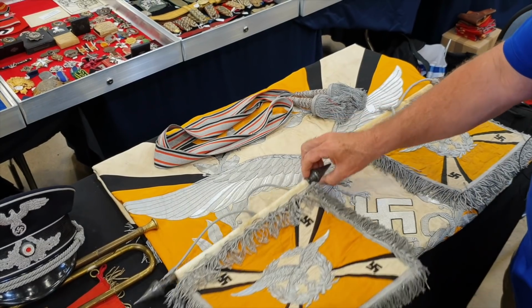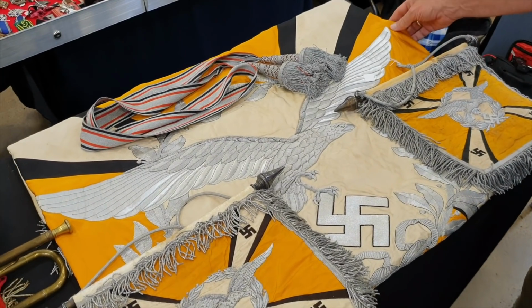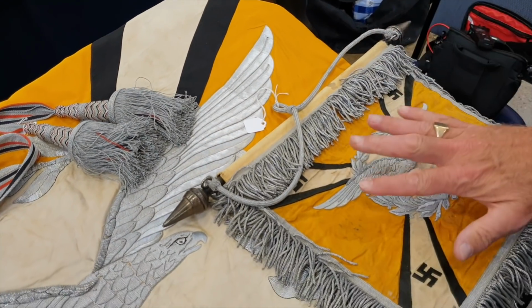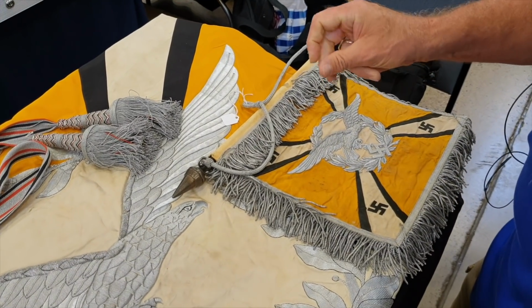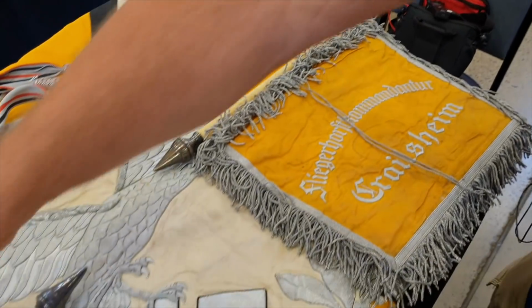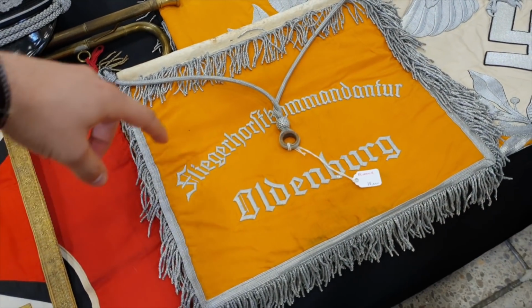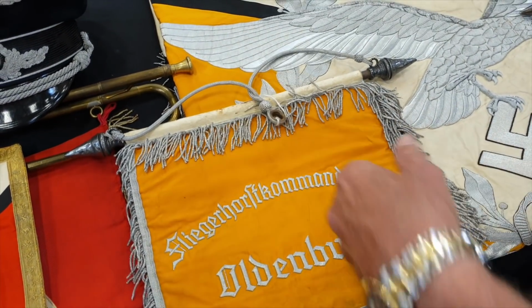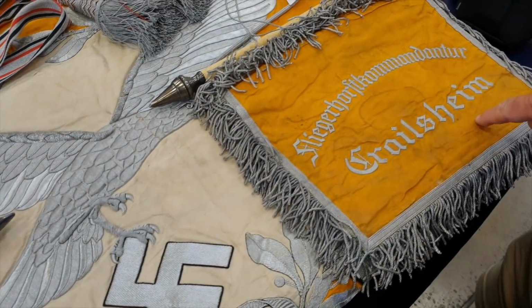We have the Luftwaffe, what they call a 4x4 flight standard, which is the yellow signifies the flight, and then the smaller items, which are also Luftwaffe for flight, would go on a thing called a Schellenbaum, and they were used in parade, and they would also designate on the reverse the units that they were for. And Fliegerhorst Kommandatur is commanders of airfields. Flight commander in Oldenburg, and this was in Grailsheim.